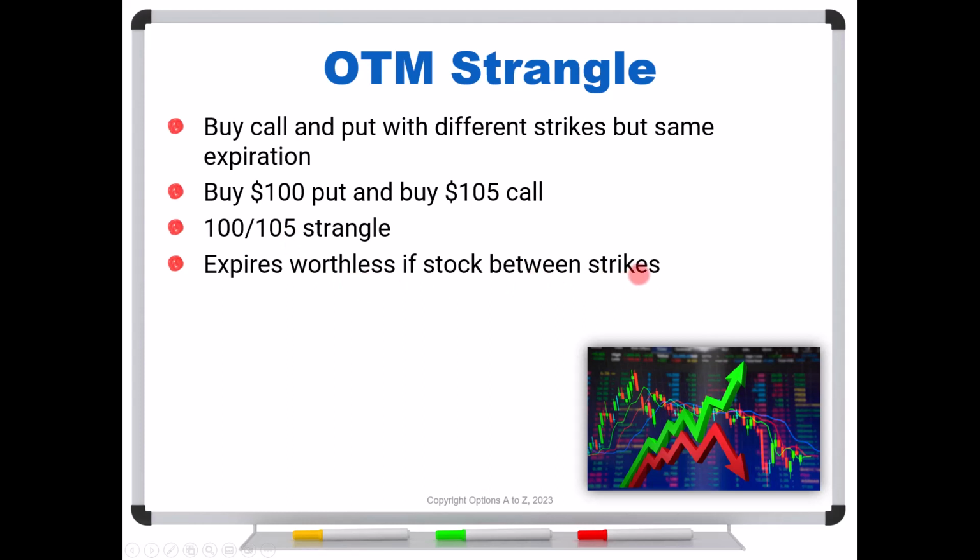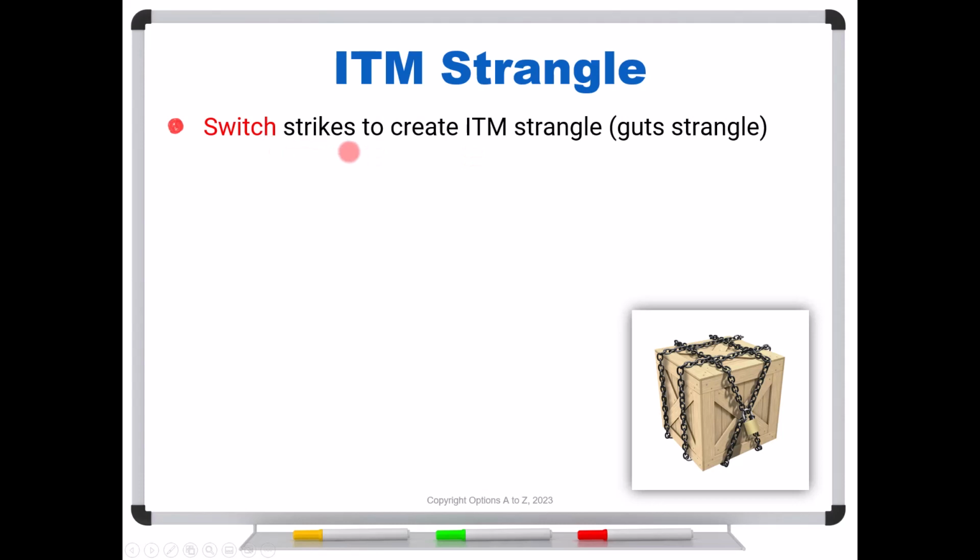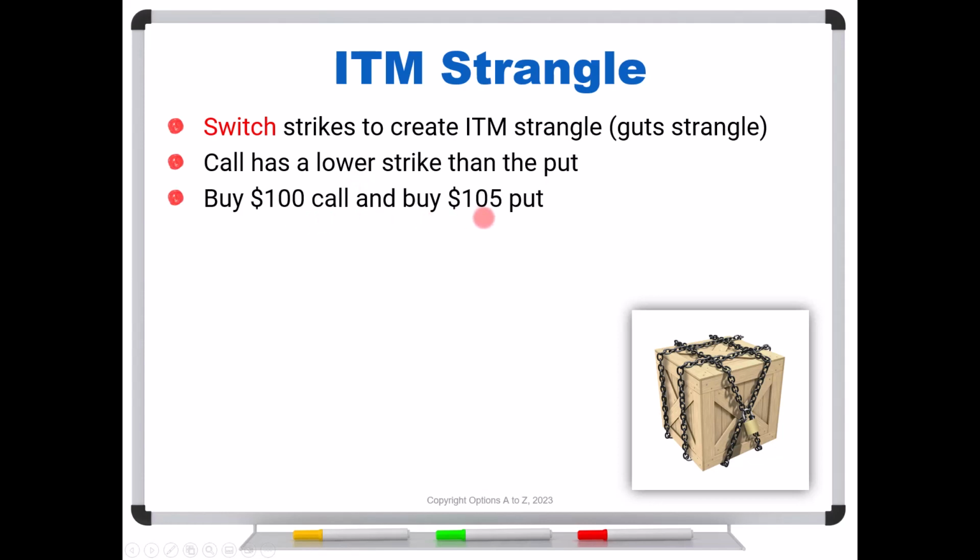And that's why this setup can expire worthless if the stock closes between the strikes at expiration. However, we can do an in-the-money strangle. And what we're going to do to create this is to switch the strikes to create an in-the-money strangle, technically called a guts strangle. And that means that the call has a lower strike than the put. It's just the opposite. So we might buy the 100 call and buy the 105 put. And when you do, you've created a $5 box.